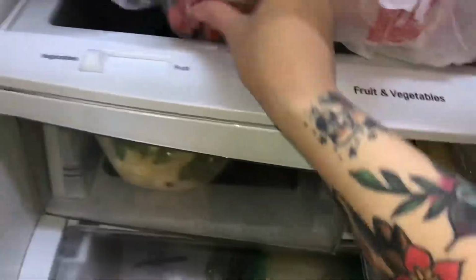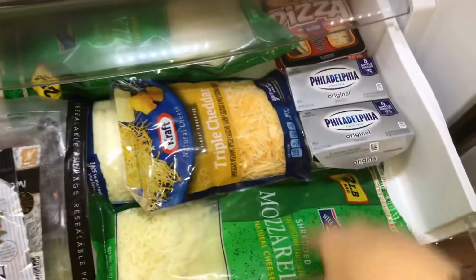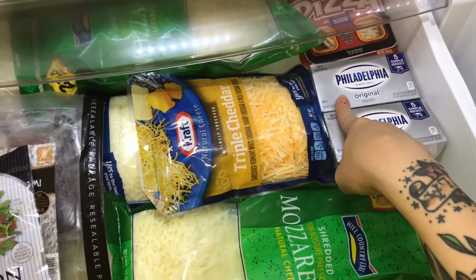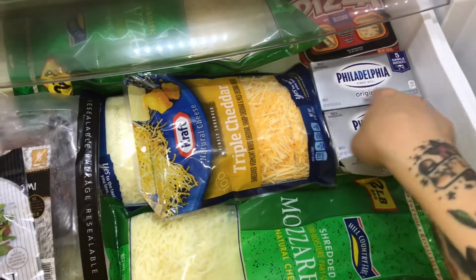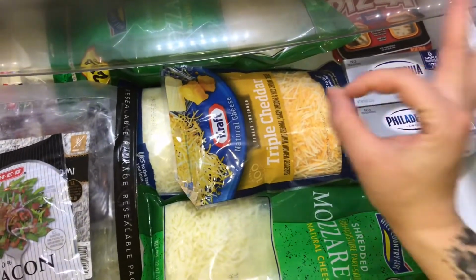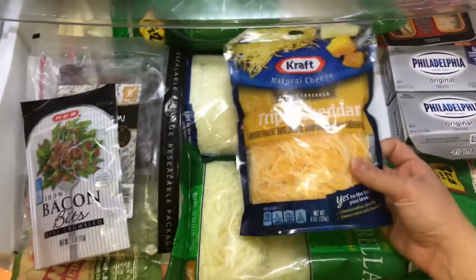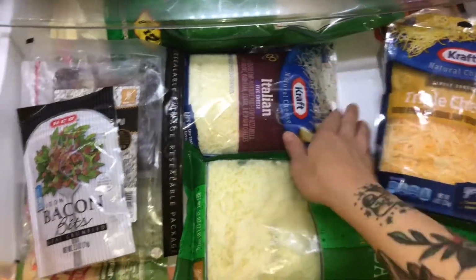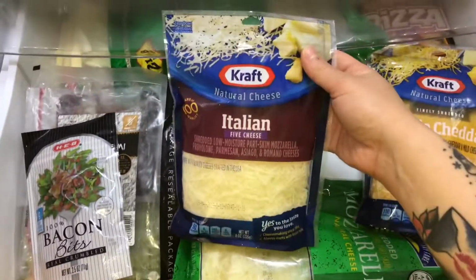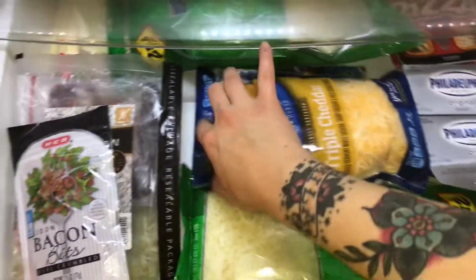So I got those. Now we're going into what I call the deli drawer. We picked up another block of cream cheese. I'm going to be making a cheesecake with that. I made one for the first time last weekend and it was bomb. You've got to try it. We also picked up this triple cheddar mixture and this Italian five cheese mixture, and that is going to be for the cauliflower mac and cheese.